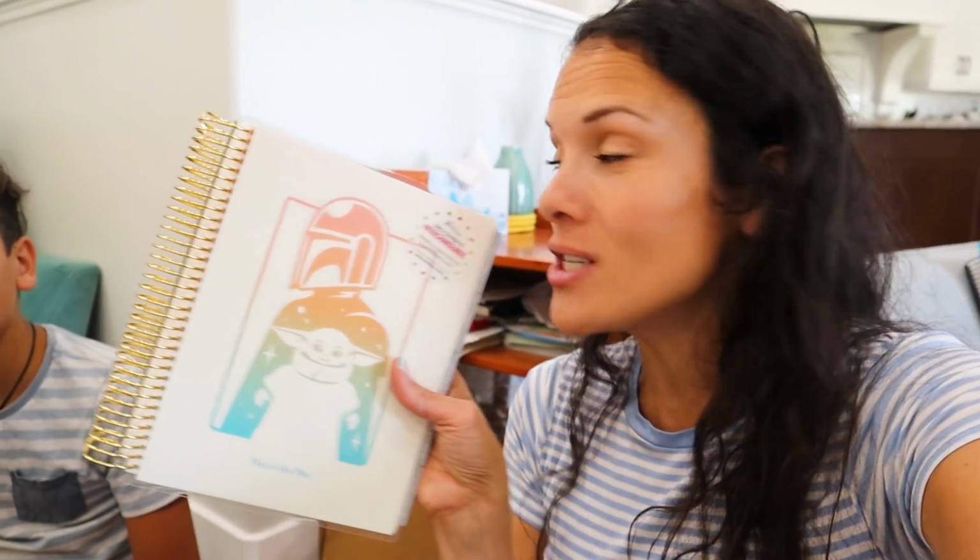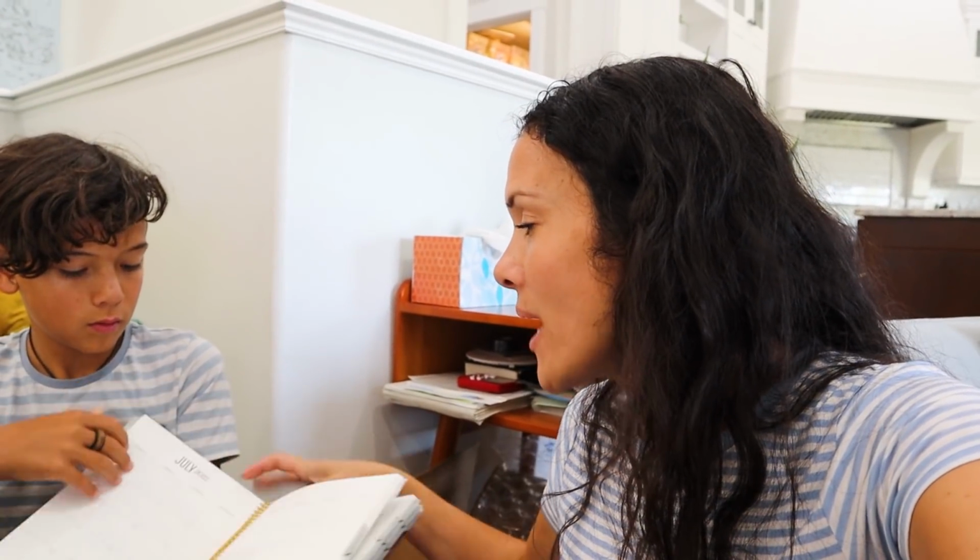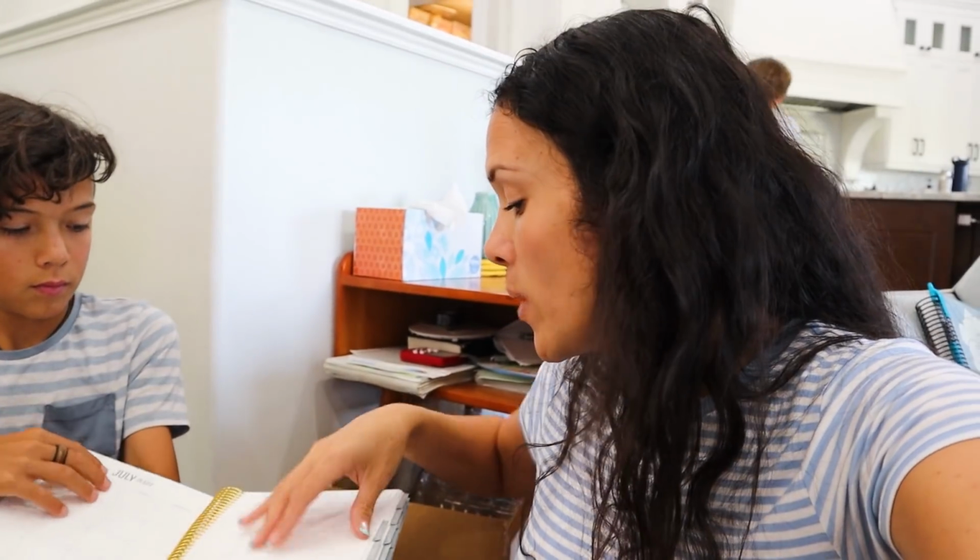And being a homeschool mom, instead of writing transcripts on the computer, which is a good and helpful thing to do, I like to use planners. And what we do is we track it on their month. We also go into their goals.